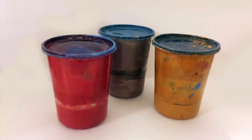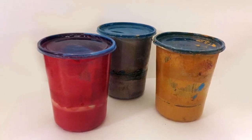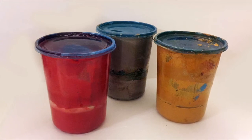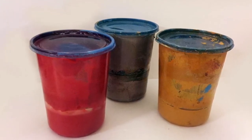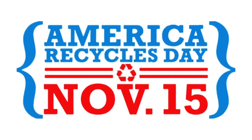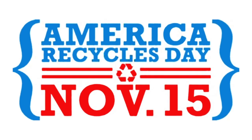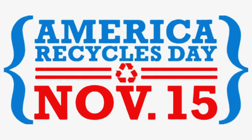And lastly, I like to use empty food containers that I normally discard to store my various custom paint colors that I use for several of my art projects. I hope some of these ideas will become part of your recycling routine as well.